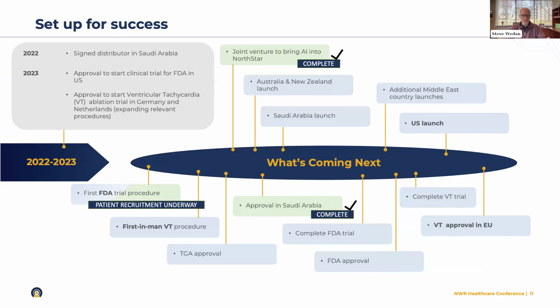I did this slide actually in November, and since then I've painted 2 of them green already: the joint venture to bring the AI with ADIS into North Star, and approval in Saudi Arabia. Now we're getting very close to our first enrollment with our FDA trial at Johns Hopkins, and then that one will become fully green. And then more and more of these milestones ahead of us: first in man VT procedures, TGA approval, launches across these various geographies, FDA approval down the road. We're all set up for success now.